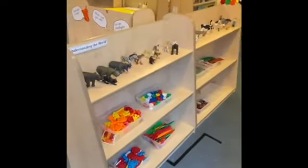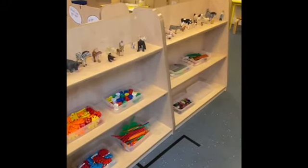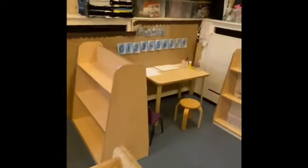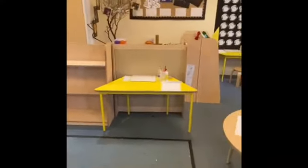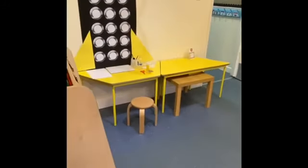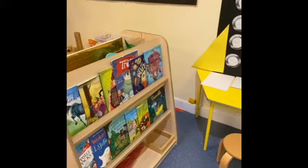We've selected some toys that can be easily cleaned each night, and these will be chosen by the children at the beginning of each day. All of the workstations are spread out around the room to give each child their own space. The children can choose a book at the beginning of each day, and then these books will be rotated to ensure correct hygiene measures are followed.